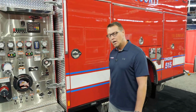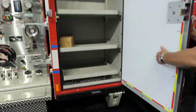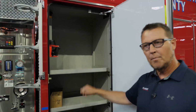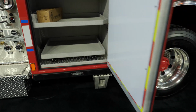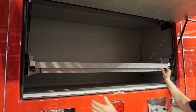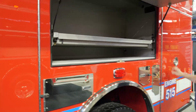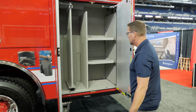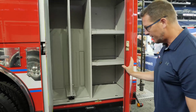Moving back to the body, we use a 152 medium body on this truck. We have a Lexan whiteboard here so the pump operator can do their calculations for water. We have full depth, full height compartments down the driver's side so they can fit whatever equipment they need to put in there. Full depth, full height again with a 30-degree tilt down tray. Tool tray with a couple adjustable trays. We do DA finish on there so we don't have to go back and fix up paint later on.